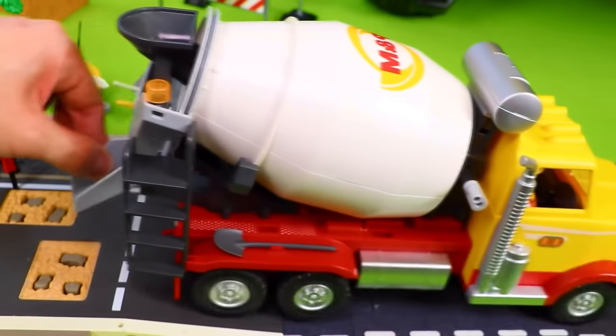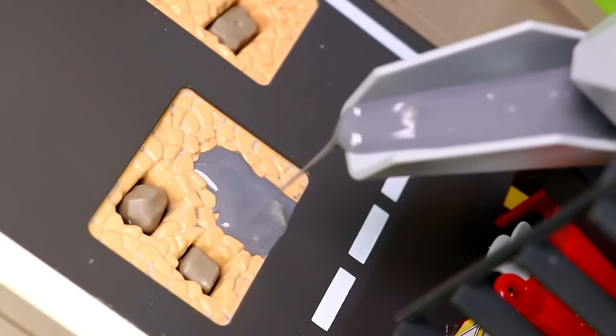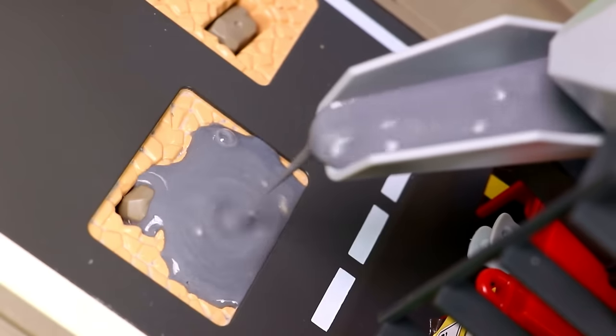A concrete mixer is a device that homogeneously combines cement, aggregate, such as sand or gravel, and water to form concrete.